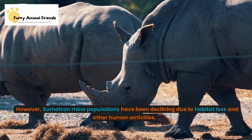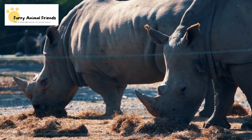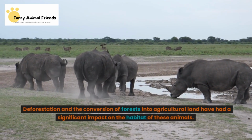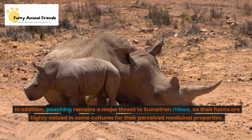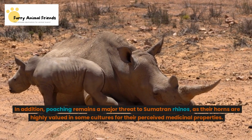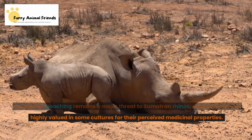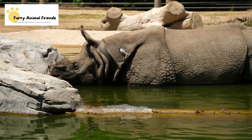However, Sumatran rhino populations have been declining due to habitat loss and other human activities. Deforestation and the conversion of forests into agricultural land have had a significant impact on the habitat of these animals. In addition, poaching remains a major threat to Sumatran rhinos, as their horns are highly valued in some cultures for their perceived medicinal properties.